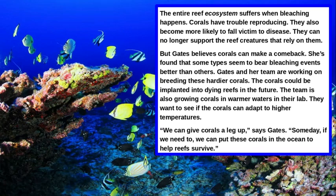The team is also growing corals in warmer waters in their lab. They want to see if the corals can adapt to higher temperatures. We can give corals a leg up, says Gates. Someday, if we need to, we can put these corals in the ocean to help reefs survive.